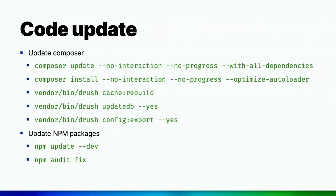So we just run composer update with all dependencies. And after that, we do a composer install. In some situations that may or may not be necessary; we do have some custom scripts in our composer install that do some asset publication. So we're moving some assets from vendor packages to other directories, and that is required to make the update go well. So we also do a composer install, but it may or may not always be necessary. We do a cache rebuild, just to be sure.